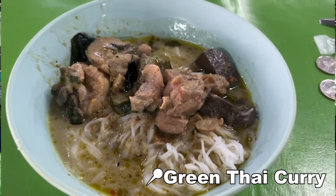This is obviously a traditional dish, but it's very popular all over the world. In Britain, where I come from, a green Thai curry is your go-to Thai meal, but I want to taste one in Thailand. First time ever tasting a green Thai curry in Thailand.